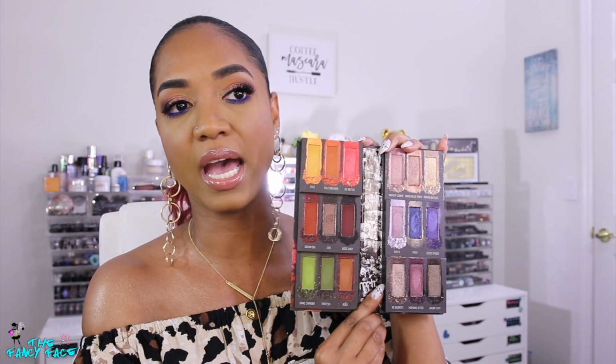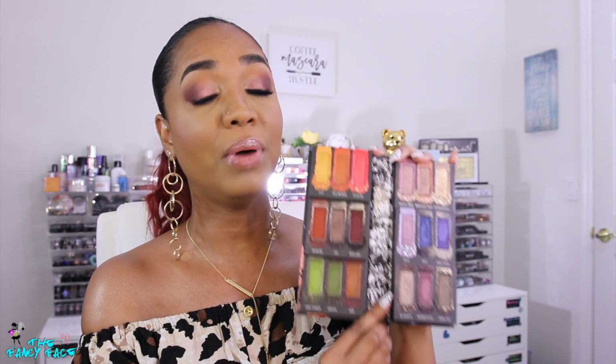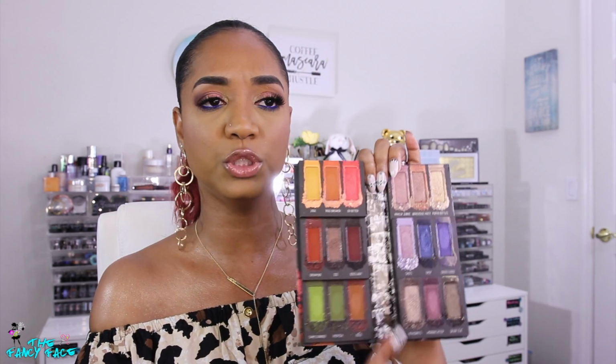Nude lip, glowy skin. We're doing it, we're having fun, and I am playing with the Impulsive palette from Melt Cosmetics. If you haven't seen this, this is what it looks like. Let me get the little sleeves out. It's a palette that is a little bit unassuming. You look at it, you're like, whatever. But it is a really nice palette and you can get really beautiful looks from it.